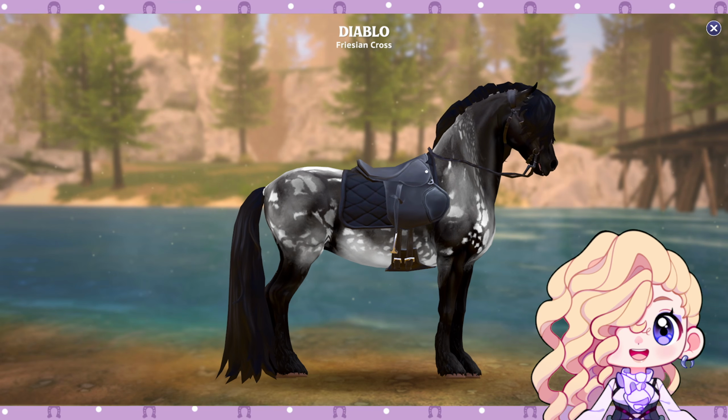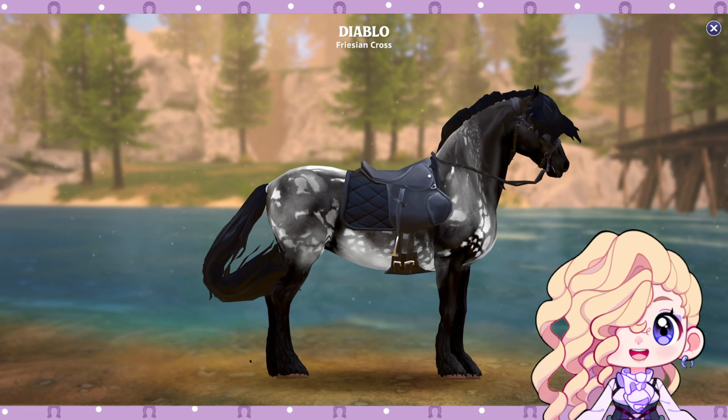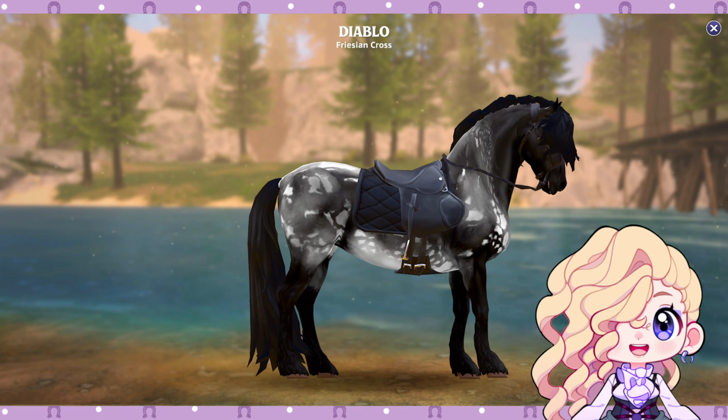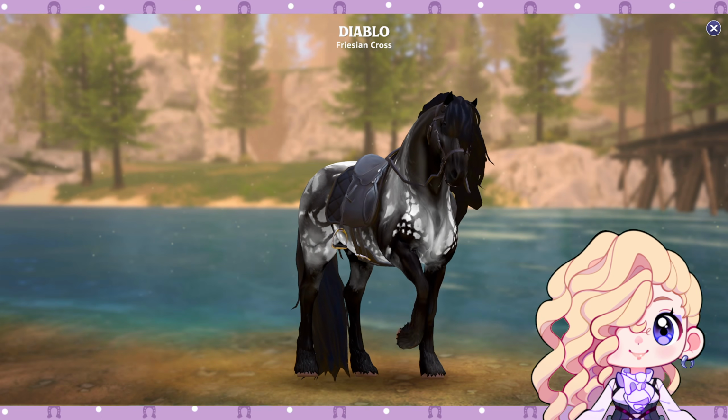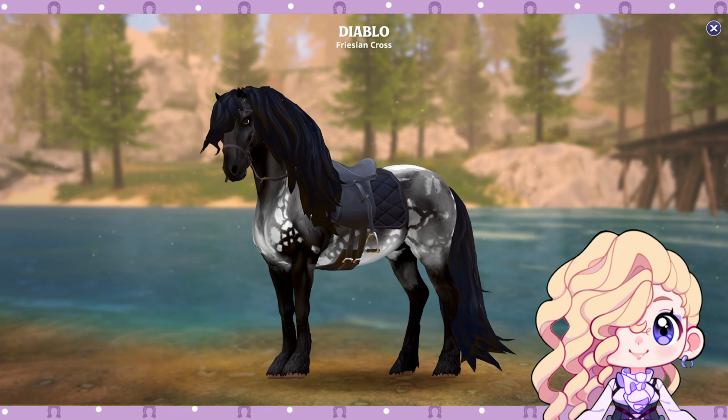We kind of don't know what's happened here. Is this how it's supposed to look? We're not 100% sure, but I know some of my clubbies have already managed to breed with this player and get this coat over on their horses.